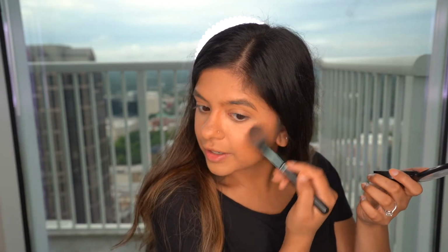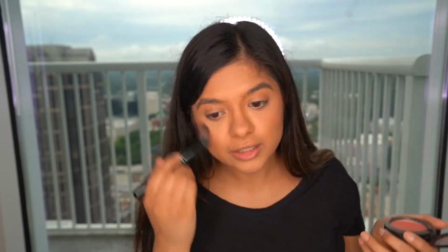And I love, even on days when I'm not going to wear too much makeup, I love to throw some blush on. I feel like it just makes the face appear like it has a little more color, because you lose a lot of that color when you put all these layers of foundation and contour and all that stuff.